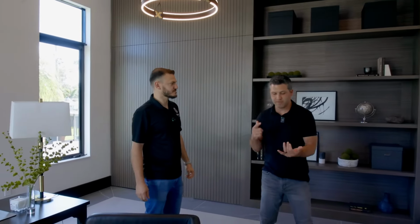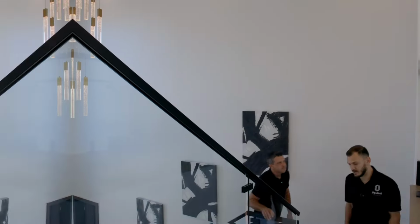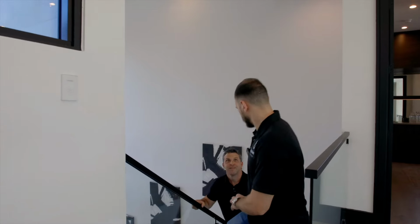So at this point, we have the master still. Correct. We get to see the views. I saw a balcony up through the windows. So I want to see all that. So go ahead. Let's head up there. Upstairs, we got 3 bedrooms. I know you want to see the master bedroom. I do. Well, we're gonna save the best for last.